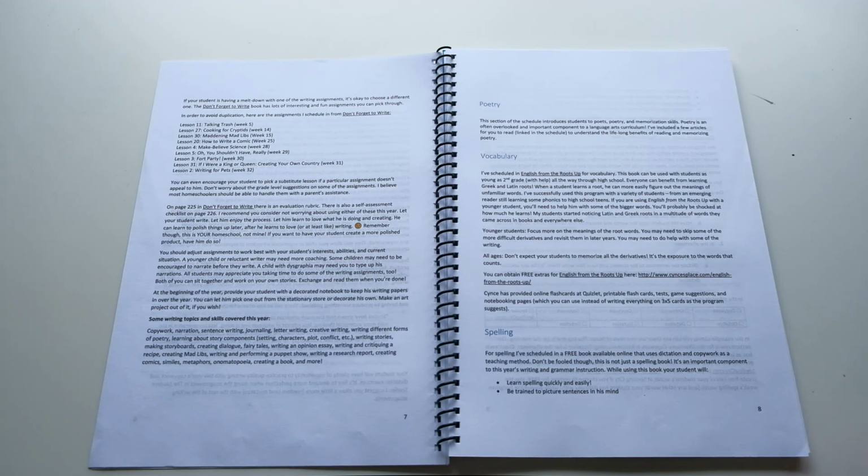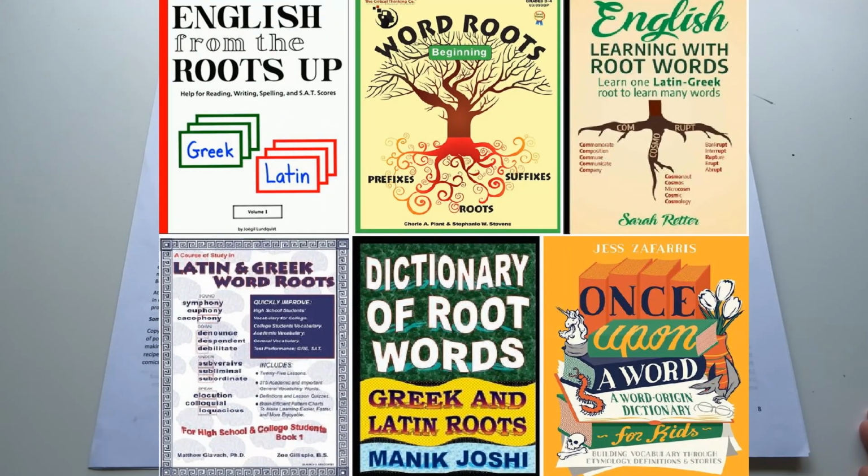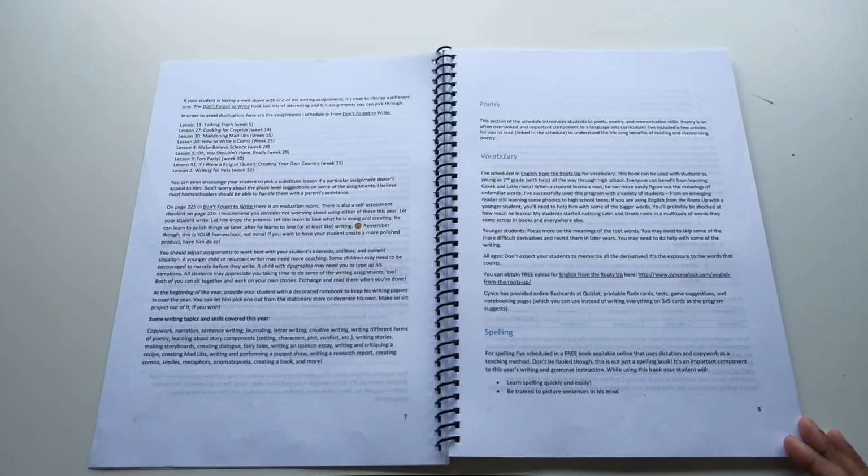I ended up buying this particular book along with some others, and I'll share those later in the video, but we have been thoroughly enjoying learning roots. It's been such a fun addition to our homeschool routine.